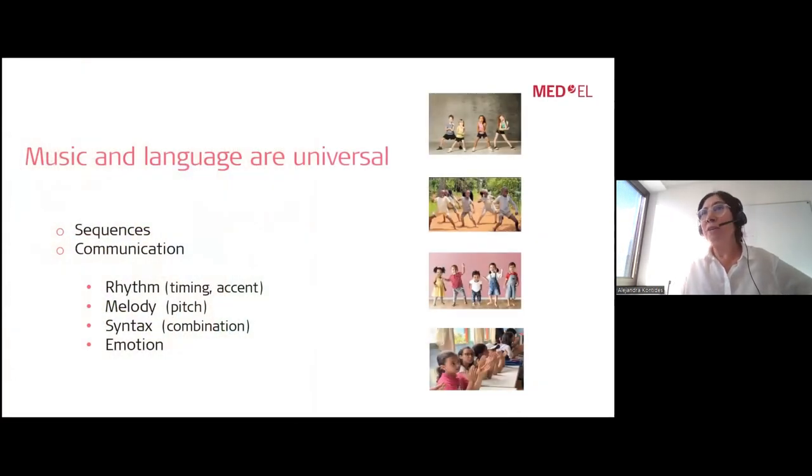Music and language are universal. There are a lot of tribes that don't have a written language, but they have music. There is a very extensive population in the world that has music and language as ways of communicating. And both share some characteristics as sequences, because in both music and language, you need sequences to create a message. They both aim for communication.